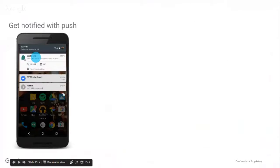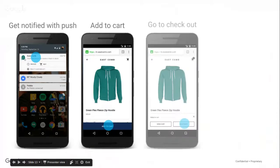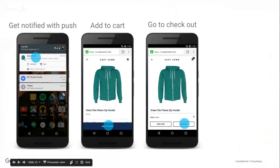A couple of days later, it's the weekend, and he gets a notification from Chrome telling him that the fleece he originally looked at is back in stock. He taps the notification, and Chrome takes him to Eastcombe's item page. He likes the item, so he adds it to his cart. He then hits checkout, and the site automatically logs him in.